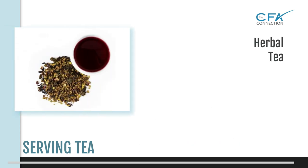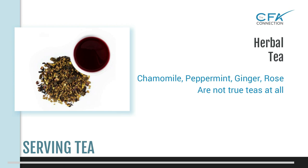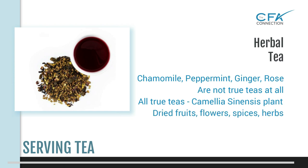Herbal teas, such as chamomile, peppermint, ginger, and rose tea, despite their names, are not true teas at all. True teas, such as green tea, black tea, and oolong tea, are all brewed from the leaves of the Camellia sinensis plant. Herbal teas are made from dried fruits, flowers, spices, or herbs.